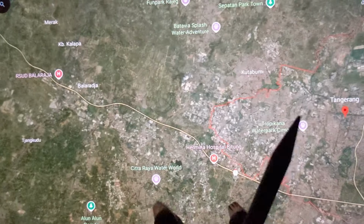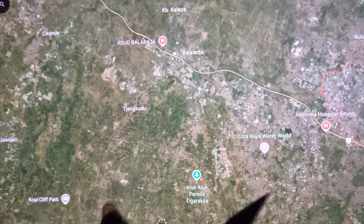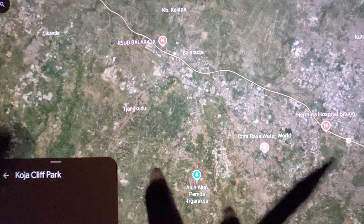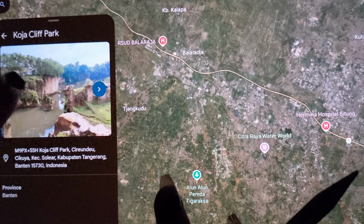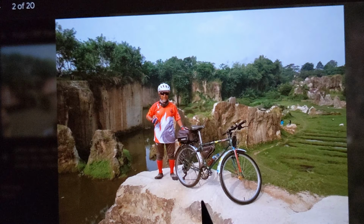Let's see if we can't find something fun to look at. Maybe Koja Cliff Park. Maybe it's not just, oh no, I was about to say, I hope it's not just like a children's play park. This is gorgeous. Why don't we end the video here? Oh, how fun. It's biked all the way up there.